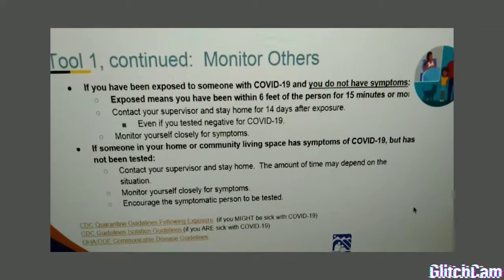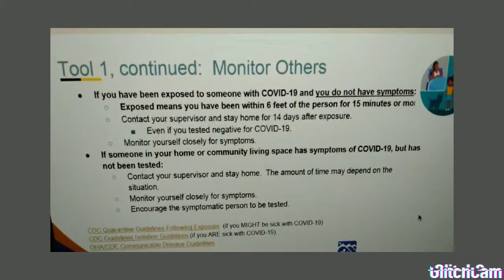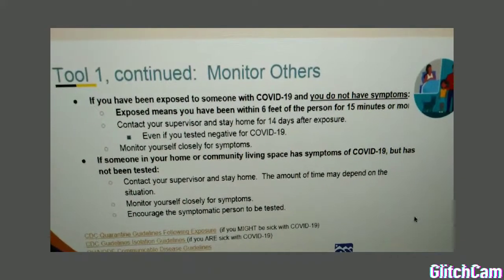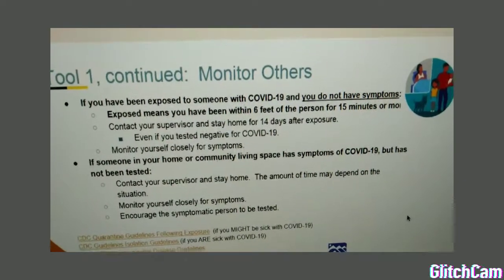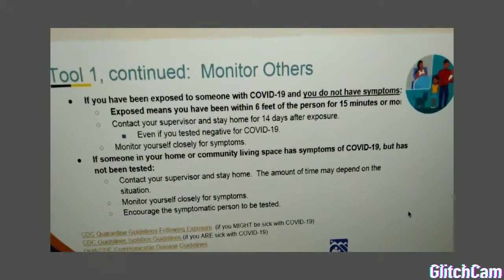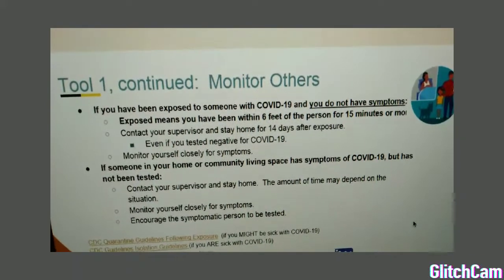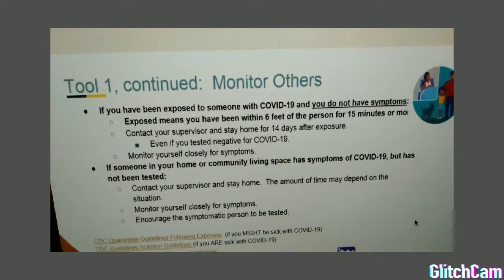Monitoring others. If you have been exposed to someone with COVID-19 and you do not have symptoms, exposed means that you have been within 6 feet of the person for 15 minutes or more. Contact your supervisor and stay home for 14 days after exposure, even if you test negative for COVID-19. If you are a close contact, you must stay home for 14 days after exposure, regardless of test results. Monitor yourself closely for symptoms.